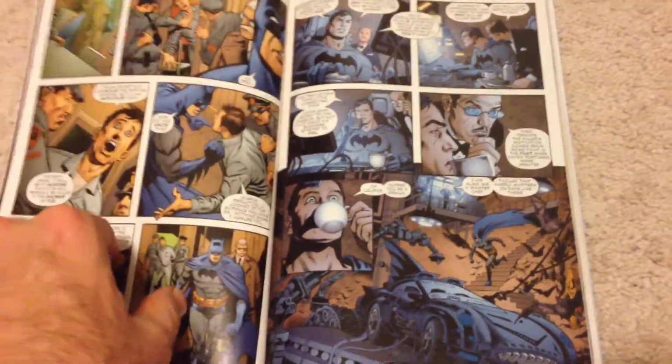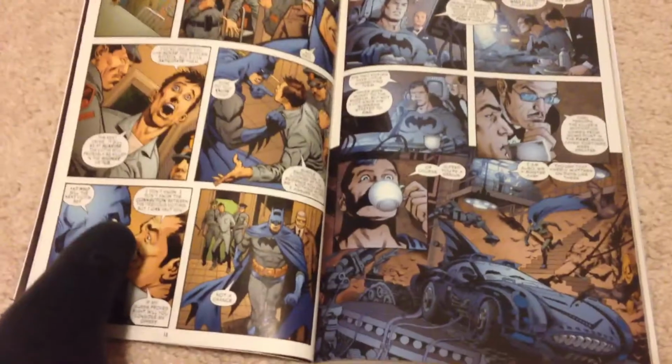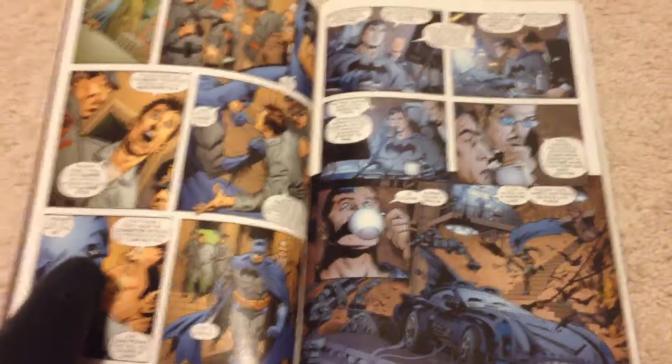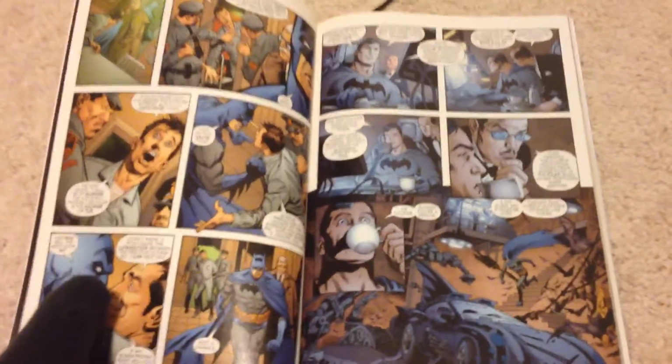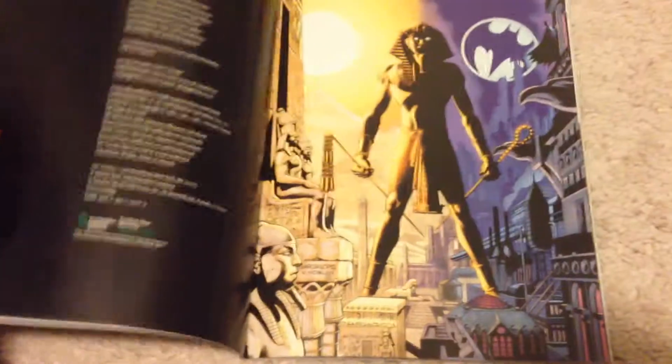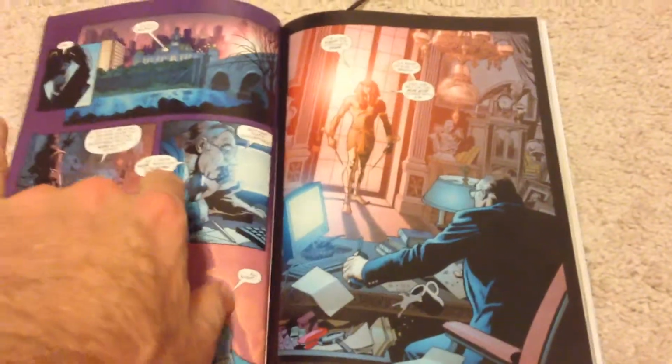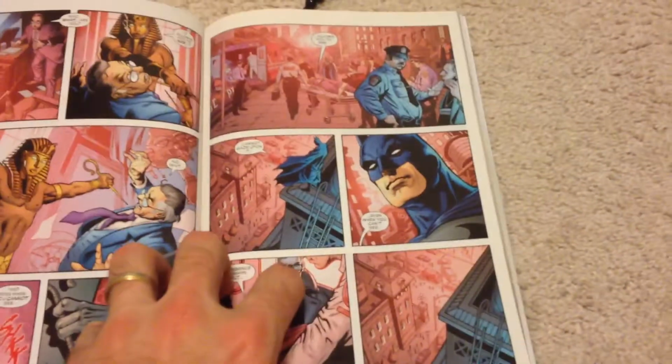But overall, the story flowed. It wasn't very complex. It was a relatively simple detective type of story, and those are always fun. The art, for the most part, was very good in this. When I was rereading this, I thought of Sprouse and Neal Adams a little bit when I saw the Batman designs.